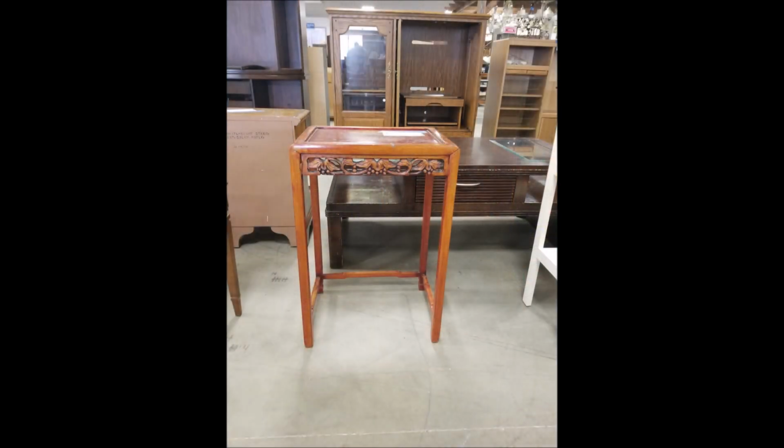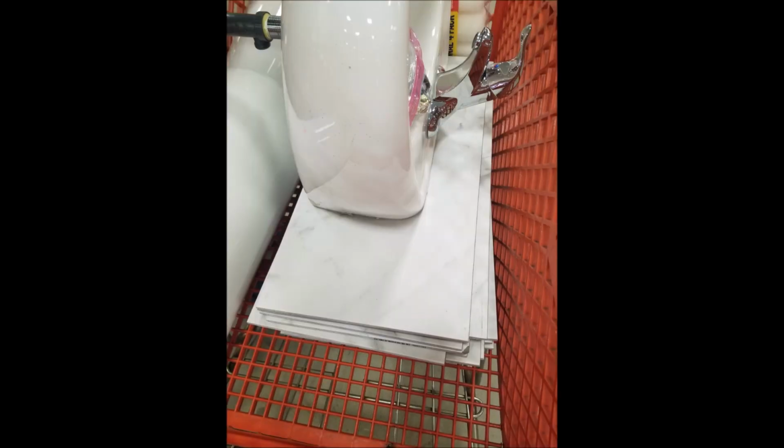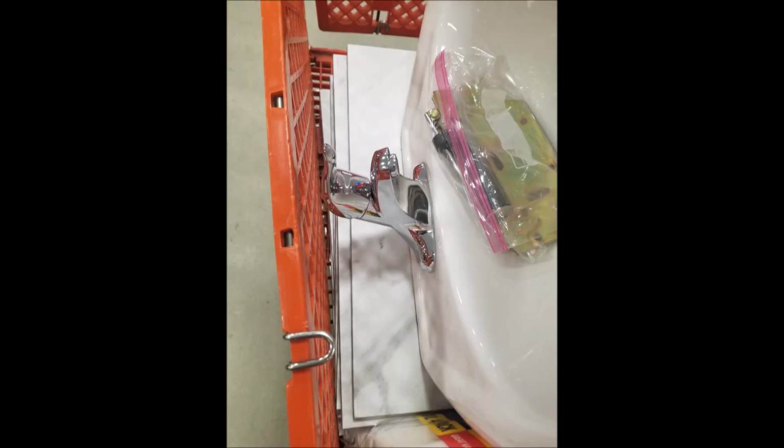Finding cute carved tables is always nice, and this one was $15. And for the house that we're working on, we needed a vanity sink, but I found this pedestal one which was perfect, and that was $35 with a faucet too. And I found the floor tile, and those were only $1.50. So for $50, I was able to buy a sink, faucet, and floor tiling.